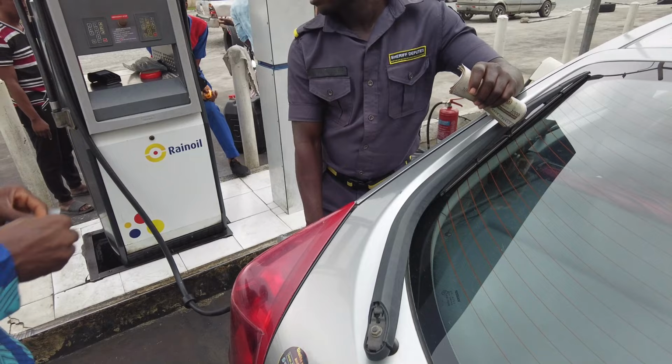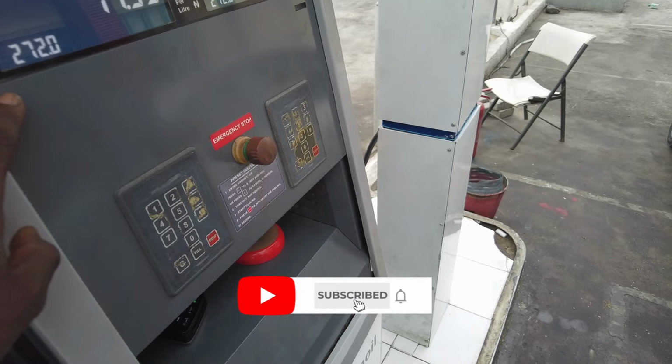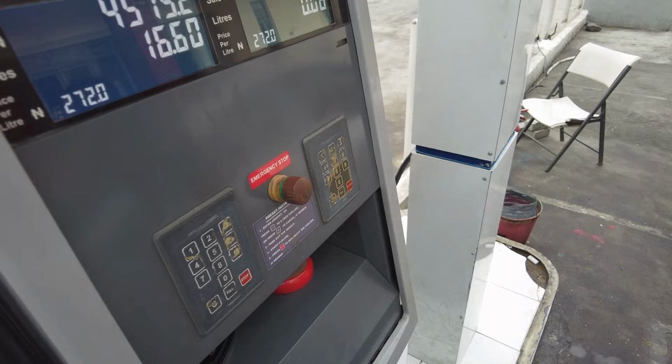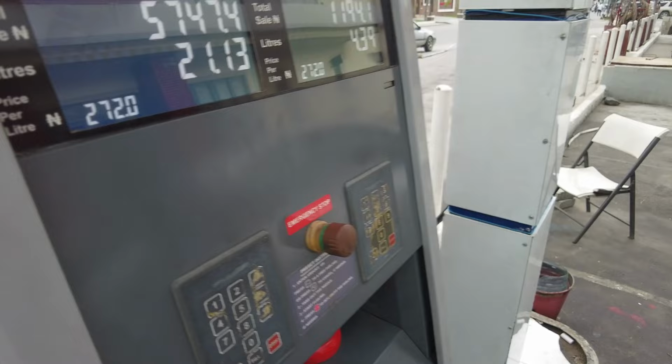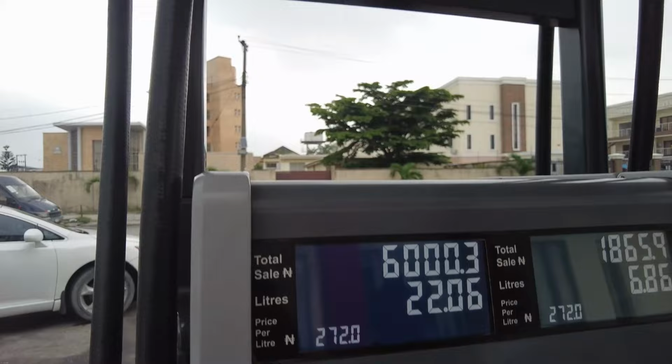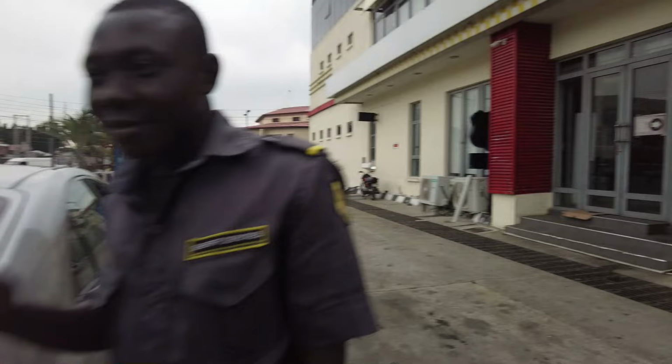It would naturally stop. So this is the price per liter. Wow. It already went up. Is this the price, sir? Oh, I thought it was 165 per liter. Oh, this is for diesel. Okay. So this is diesel prices. How much is it for petrol, sir? 165. Okay. That's it. That's our gas there. Pumps all good. Thank you.